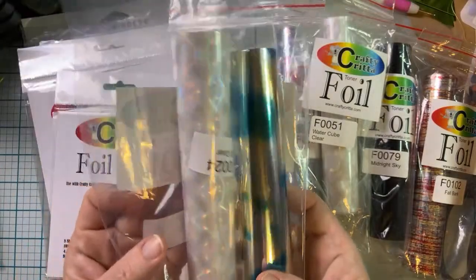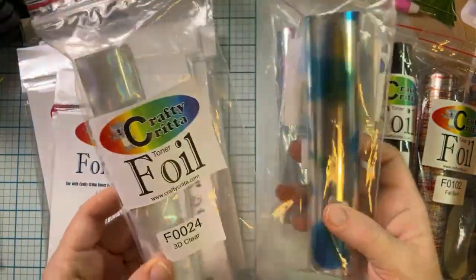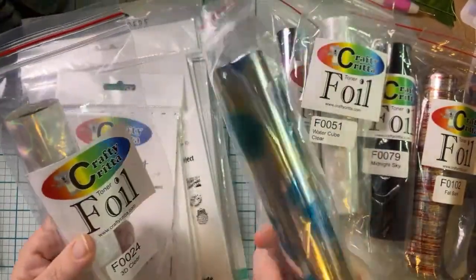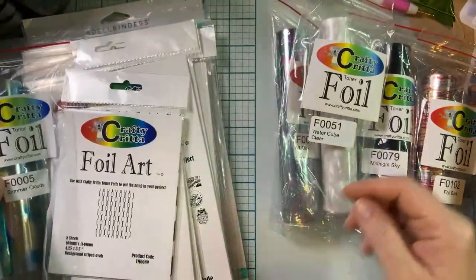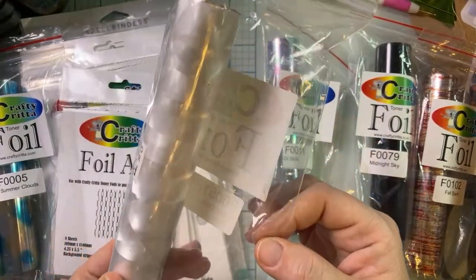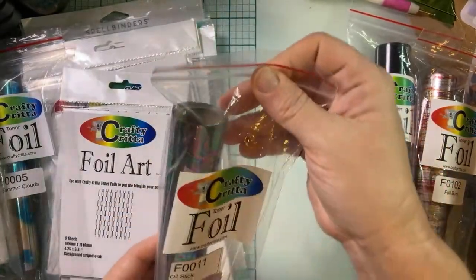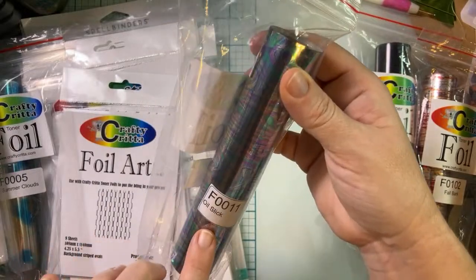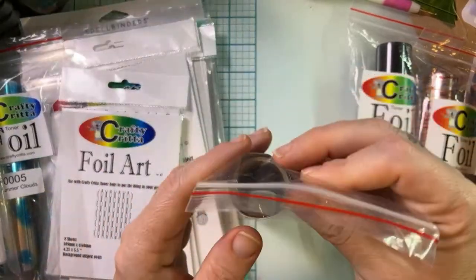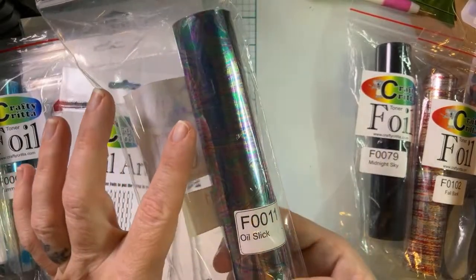I got 3D clear, which I think might be my favorite clear so far. So cool. Now, all of the foil I bought are toner foils, that way I can use them with my laminator or my ink machine. This one is water cube, also very cool. I just bought the clear ones that I didn't already have. And then this is so cool. This is oil slick. I remember Tracy at Not Afraid of Color playing with oil slick, and it is so cool.